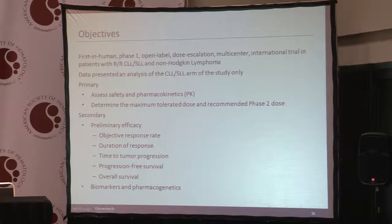So as mentioned, this was a first-in-man phase 1 study that was conducted in 2 cohorts. I'll be presenting the data from those patients with chronic lymphocytic leukemia or small lymphocytic lymphoma, and Matthew Davids from the Dana-Farber Cancer Centre presented the data on the non-Hodgkin lymphoma subset in a poster yesterday evening. The primary endpoint from the phase 1 study was safety and determination of a recommended phase 2 dose, but of course we also have significant interest in the listed efficacy parameters as part of the secondary objectives.